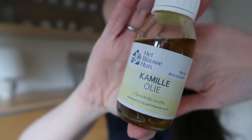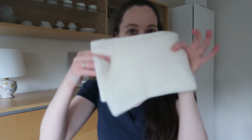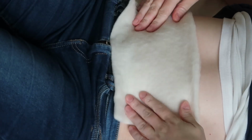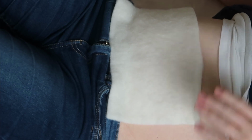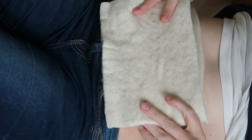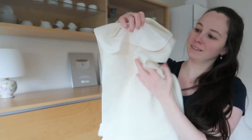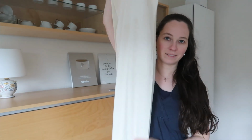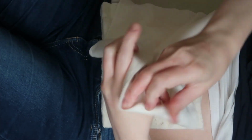So what she did, she had a piece of silk, but you can use any kind of cloth, or you can use some wool, and she soaked it with chamomile oil, good quality, and then she covered it with a little bit of wool again, and then she covered it with a flannel wrap. Listen, you can use any kind of wrap.